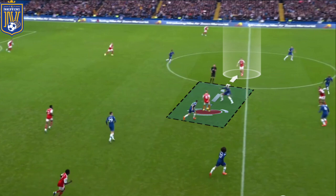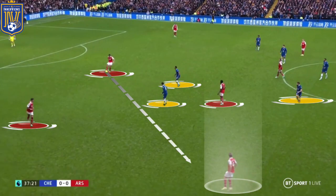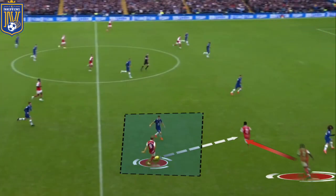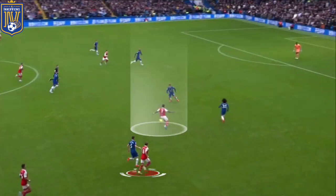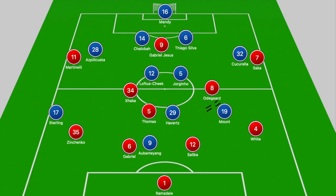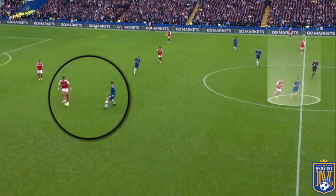Outside of that, the other key factor to Arsenal's success to bypass the Chelsea press was the movement of Odegaard, and he would often look to shift laterally away from Jorginho to receive the ball, and when he did do that, he was capable of receiving it free and then helping Arsenal progress their play. The manner in which Chelsea looked to overcome that was simply having Mount dropping off a bit narrow, blocking off the passing lane in towards Odegaard, and if the ball was pushed out towards White, then that would spring the press from Mount to push forward to close down the Arsenal right back, and it would give Jorginho time to shift laterally to close him down.